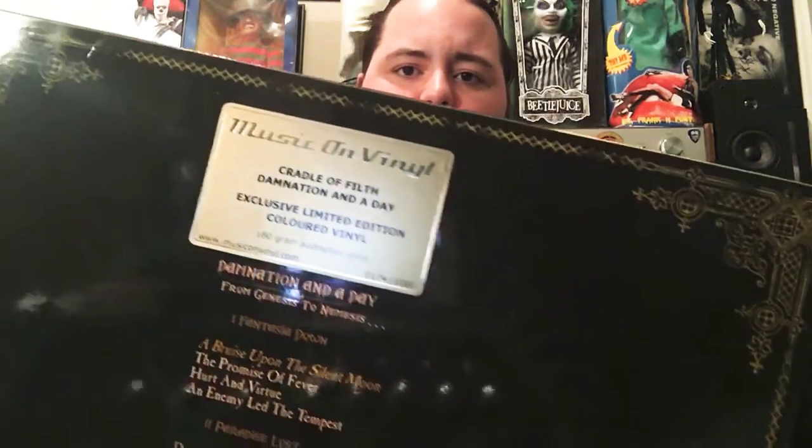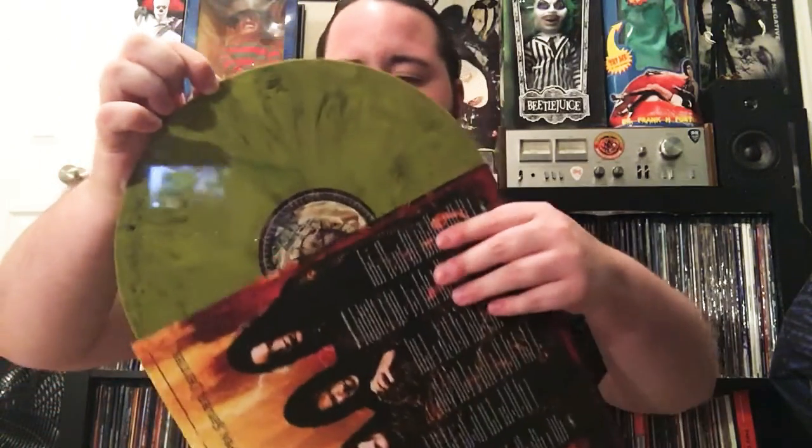And yeah, so let's start off with this one. This is Damnation in a Day. And a lot of these are colored, so I will pull them out and show the color. This is the Music on Vinyl press, which is limited to 1,000. This is number 174. You get two picture sleeves. It's not a gatefold, but the color is super cool. It's like Shrek green. I mean, that is badass. And it matches the cover pretty well. This is an album that I love and I've heard it a lot obviously, but it's not one that I'm super familiar with when I go to listen to Cradle of Filth. I don't usually put this one on. But that should probably change because I know it's amazing.